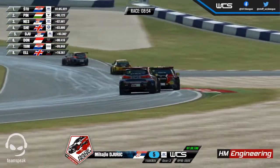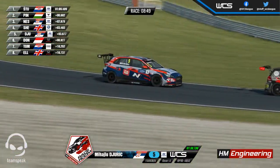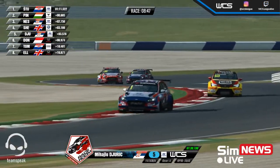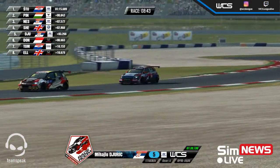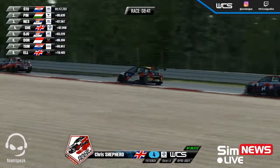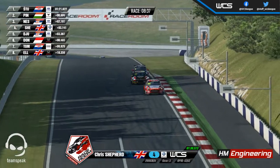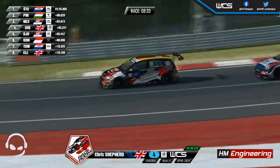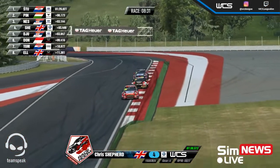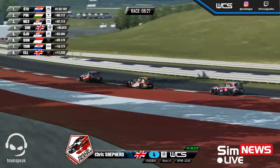Now, what can Shepard do about getting onto the podium? Shepard, of course, I think got his first win of the series last time out. I'll just get the stats up to confirm that. Sorry for the lack of preparation. A lot of things went wrong in the preparation for this race, but whatever the case, we're still live. We're still going at it.